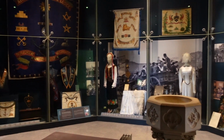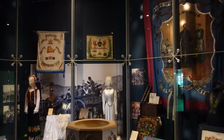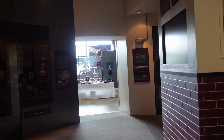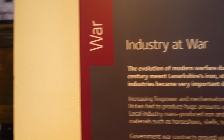The miners' strike in 1984 was different to other strikes the miners had been involved in, in the sense that we were fighting for our industry and our communities. In Scotland, we already had six collieries closed. Into war industry, at war during the wartime.